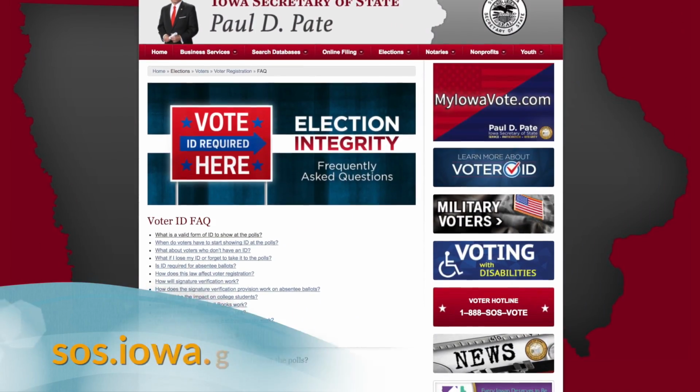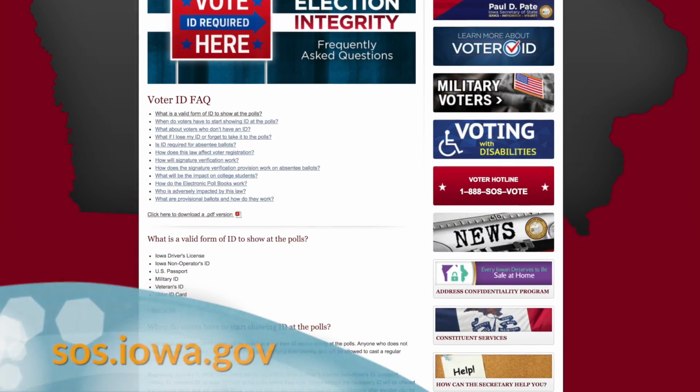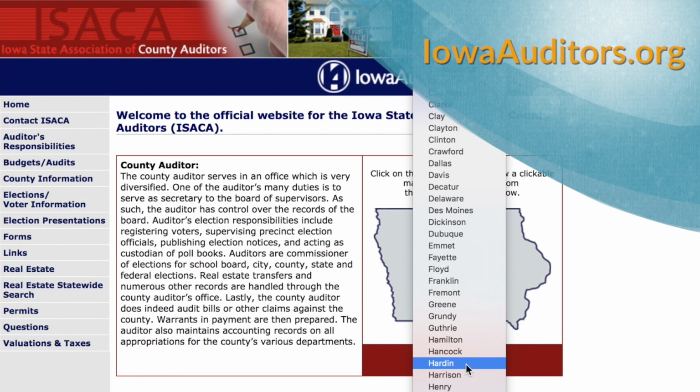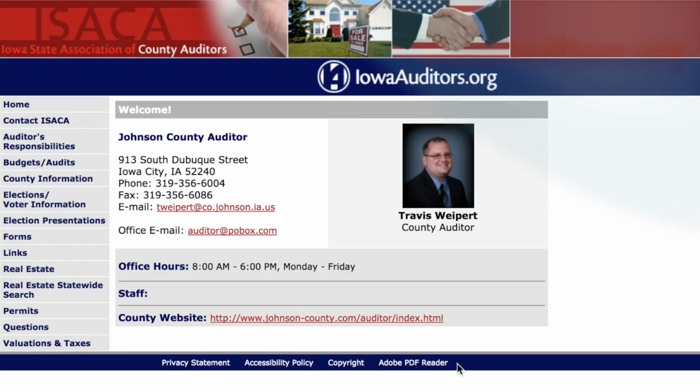The Secretary of State website lists all the rules and deadlines. Just head to sos.iowa.gov. Another great resource is the Iowa State Association of County Auditors. There you can find voting information, as well as contact information for your local county auditor's office.